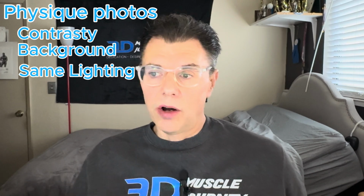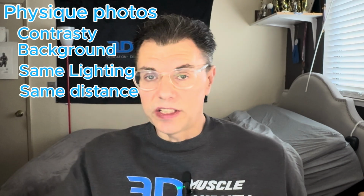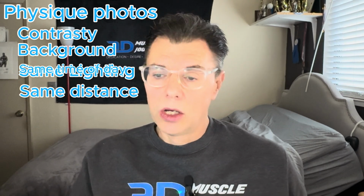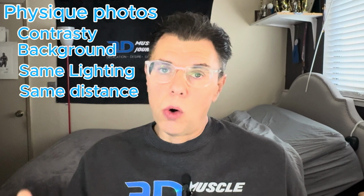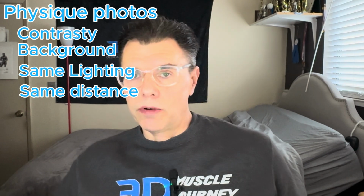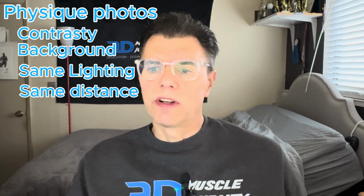Always use the same lighting. A good way of being able to reproduce your photos is if you're in natural lighting, stand in front of the same window, the same distance from the window to your camera, and then the same distance from your camera to you. Likewise, always get it at the same time of day. So when I get my photos that I'm sending to either Jeff or I'm assessing my physique, I always get them at roughly 5 o'clock in the afternoon between the months of about late April until August, because the lighting is always the same. And then always use the same poses. That's kind of a given.